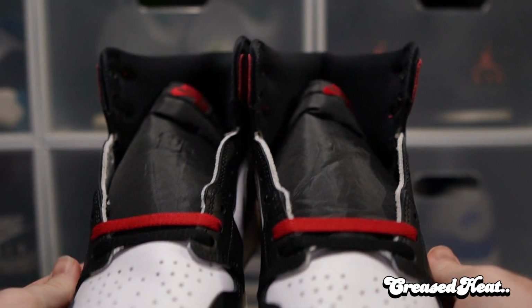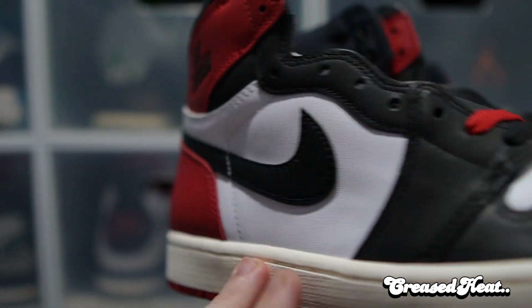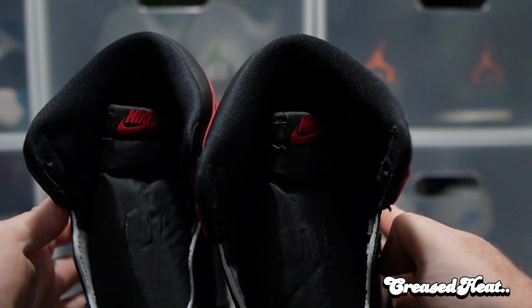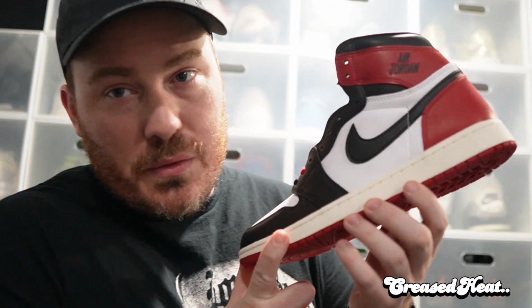When they come out, over here they came out Saturday. Today is Tuesday. So, big difference between like when the Lost and Founds released. Obviously the climate and everything related to the Jordan 1 has changed, but I'm gonna be honest right now, and people can say that I'm bugging. You can debate it in the comments. I think these are better than the Lost and Founds. I honestly do.